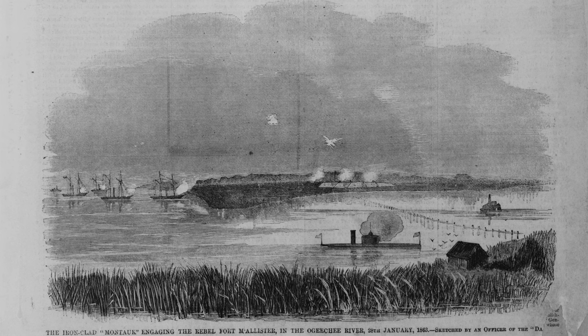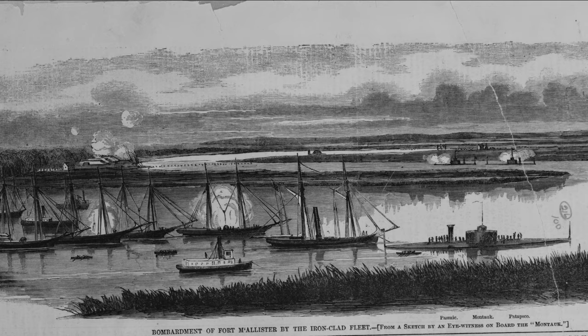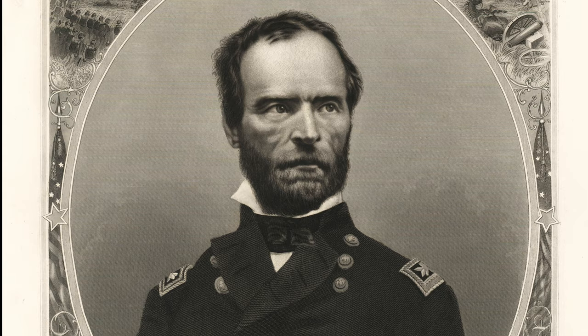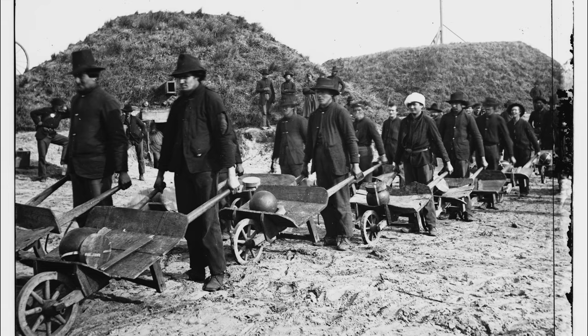Fort McAllister was built in 1861. From July 1, 1862 to March 3, 1863, Fort McAllister was bombarded several times by the United States Navy, but was not defeated. But then on December 13, 1864, General Sherman sent 4,000 men against the 230 Confederate defenders. Fort McAllister was defeated and taken over by the Union Army. The Union Army then removed all the guns and ammunition from the fort.